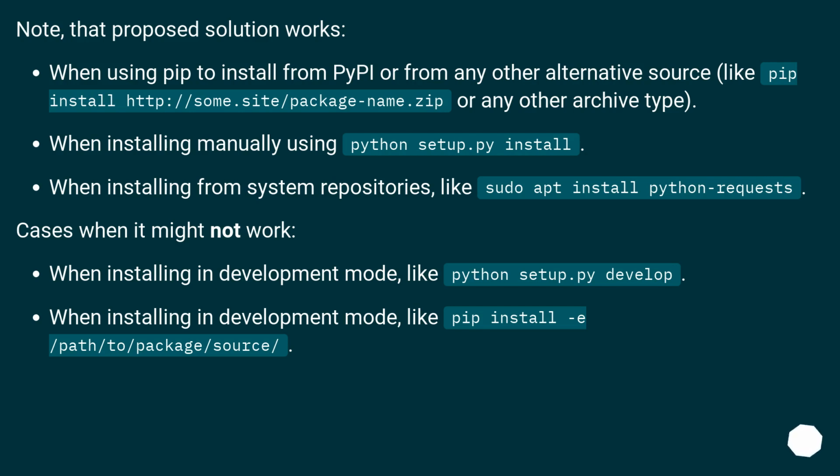Cases when it might not work: when installing in development mode, like python setup.py develop, or when installing in development mode, like pip install -e.